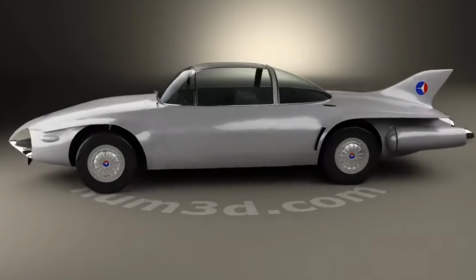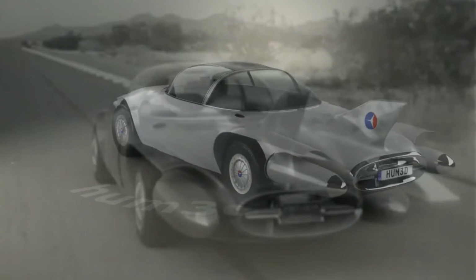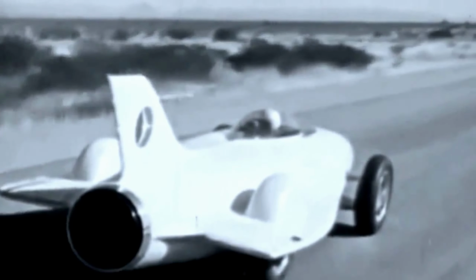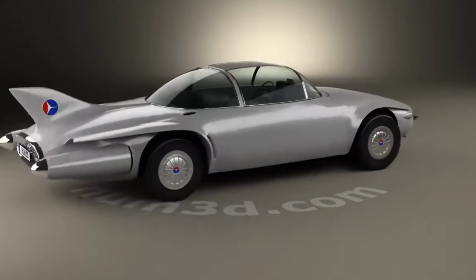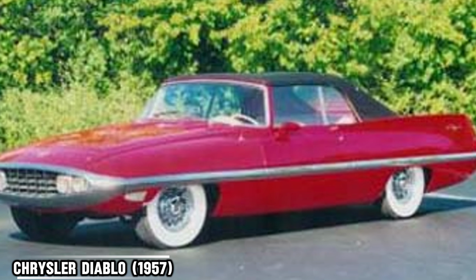The Firebird II was GM's proof that they could build family cars that were just as advanced as their experimental single-seaters. It was a rolling demonstration of what was possible when the world's largest automaker decided to ignore practical limitations and build the future. Chrysler Diablo, 1957.